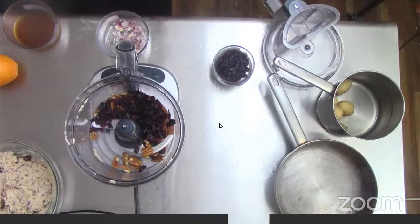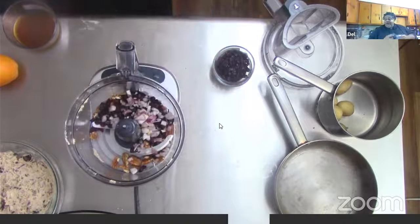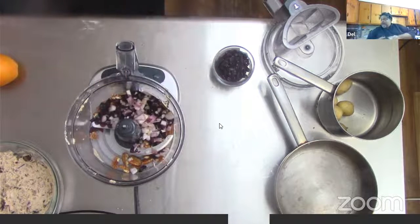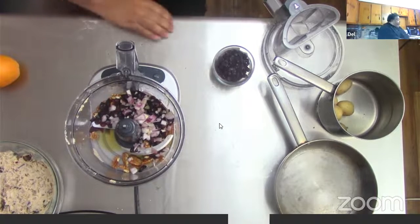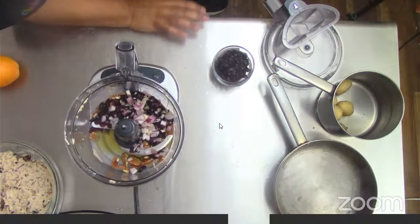Yep. So we got cranberries, we got pecans, we got a shallot chopped in there. If you do shallot, a little bit of red onion, maple syrup or your date paste, as you will, and then some orange zest. Oh, we're doing zest. All right. I'm going to turn my back to the audience one more time. I apologize, everybody. How rude. No, thank you. That's okay.